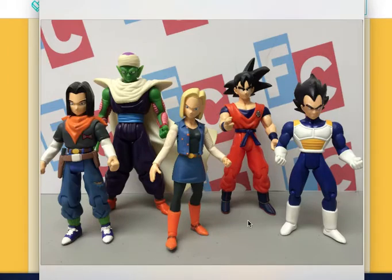And this Goku was actually the first Dragon Ball Z figure I ever bought. I remember the place, the shop, the price, everything. I still have it. That was November 2001. And you can actually see his logo on the front and the back, which was a really cool level of detail for back then. So that was Series 4.